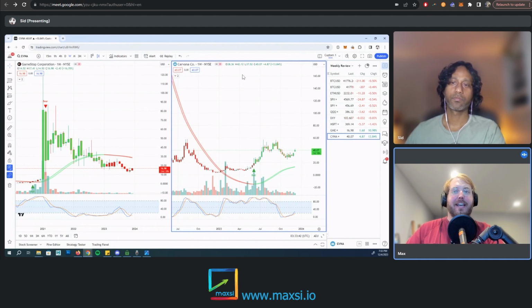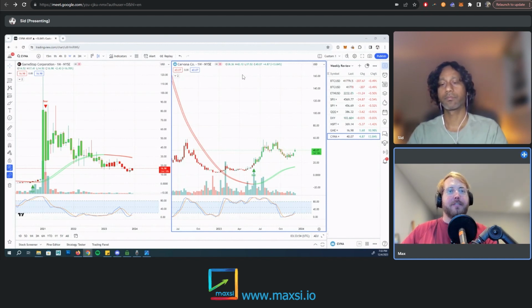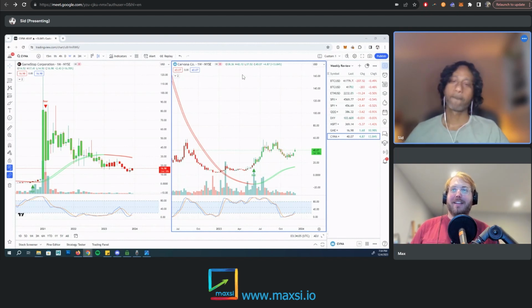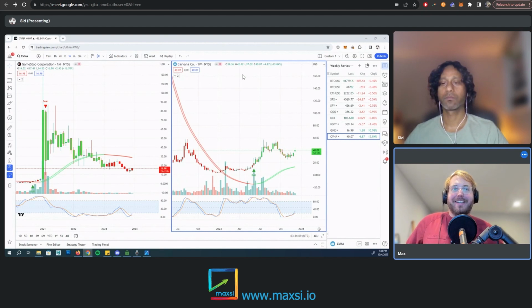It's nice to see these kind of squeezes back in play, and especially Carvana has been on our radar for a long time, and we saw the long term monthly support there. We're forming a base, like Sid was saying, and getting ready to pack our bags for a rocket flight here. So let's keep our eyes on that, and maybe play it, get some more tendies as it were.